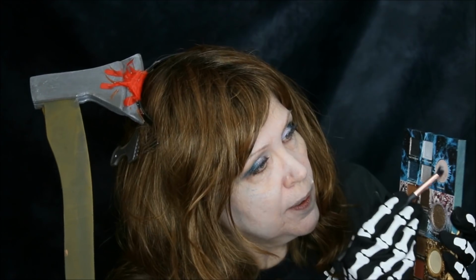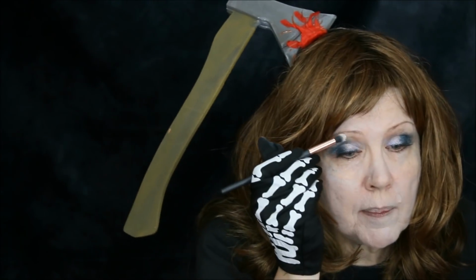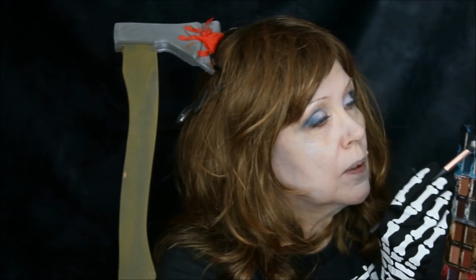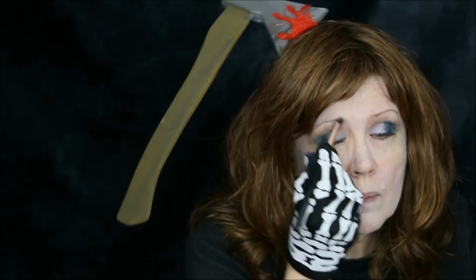So now we are going to go into this color here, this color up in the top. I'm just going to make a line right across. It's an awfully pretty color. I've used it in other eye looks. And that is called Hearth Home.